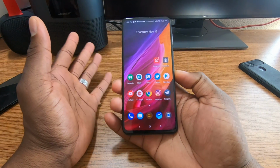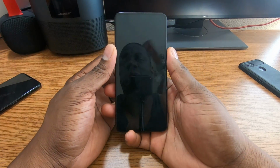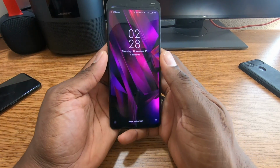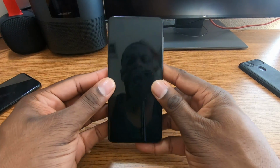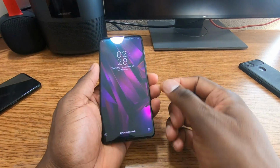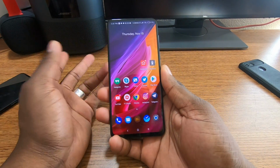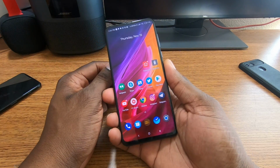Other than that, I'm totally happy with this thing, man. No problems whatsoever. Facial recognition is the truth. It is fast, man. I'm behind the camera, and you see how fast that's happening. Check that out. Oh, it switched to the front camera that time. I guess it thought I wanted to use the camera, but yeah, man. This is the truth right here. This is a good phone.